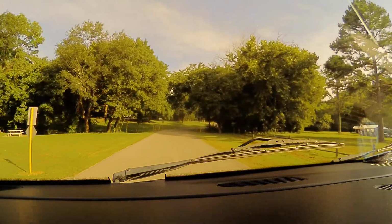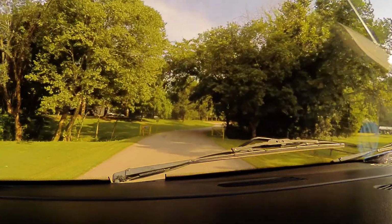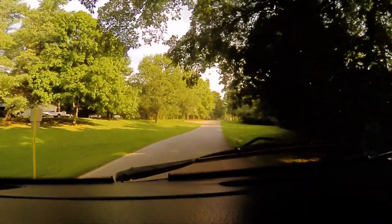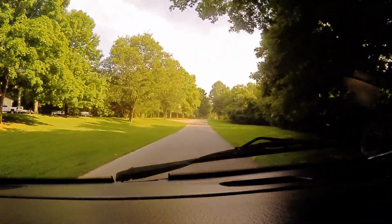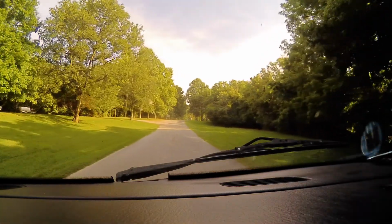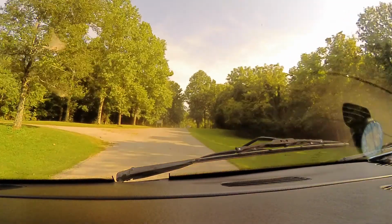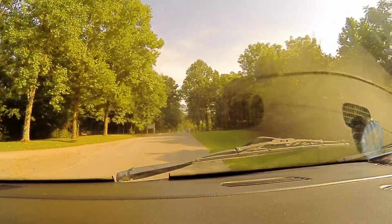Overall, I really thought this was a really nice campground. The lake views are breathtaking. I believe it was $35 a night plus tax to stay here. I would definitely come back.